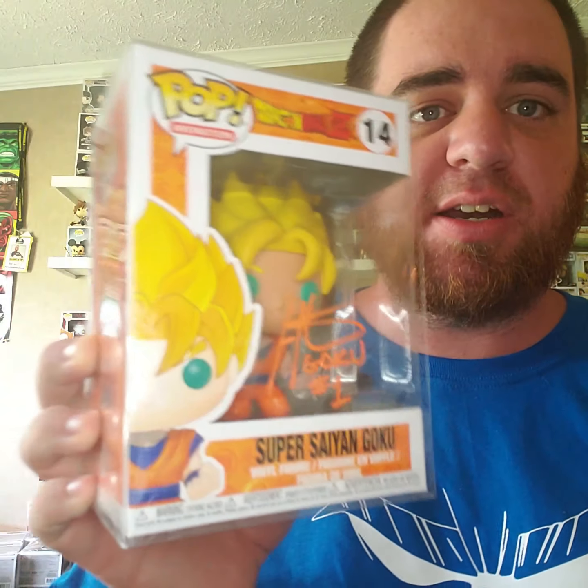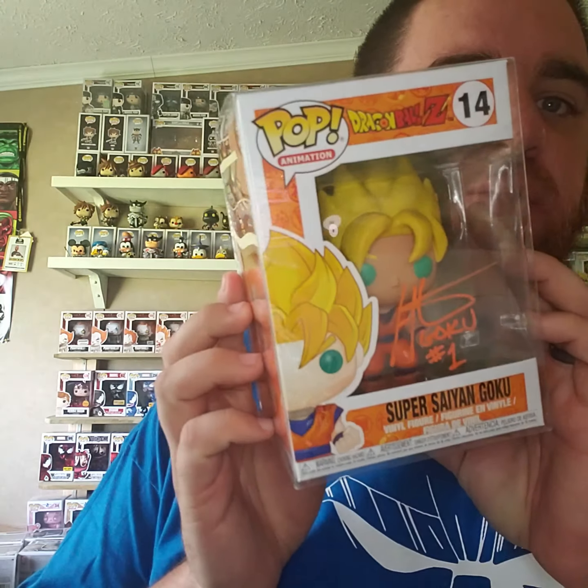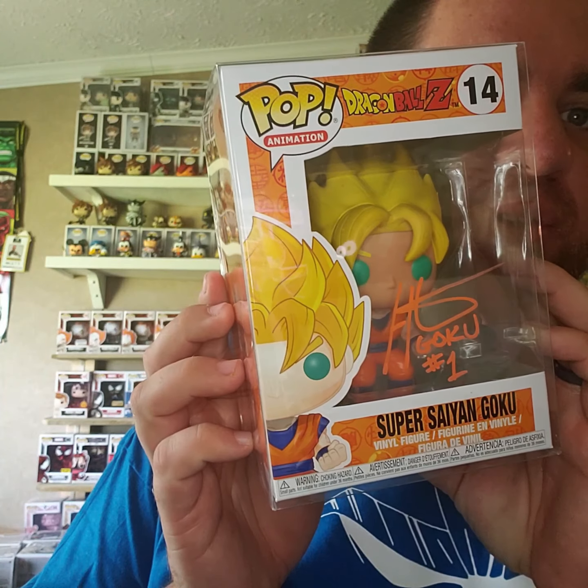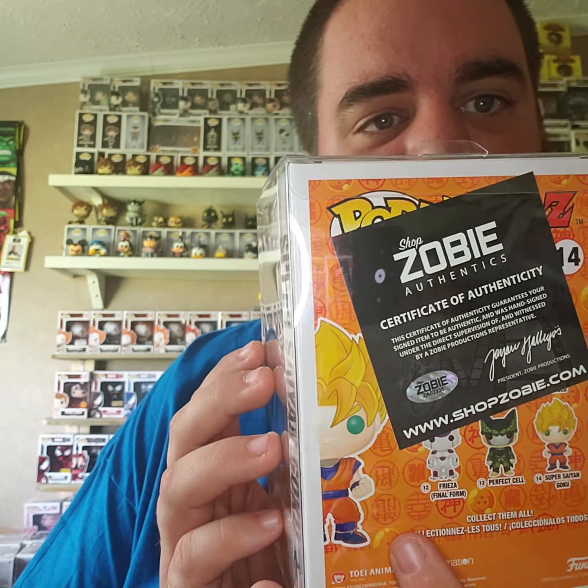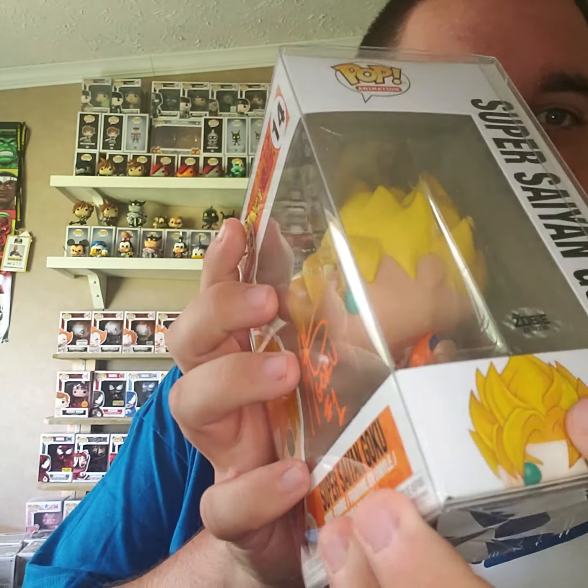This was my second mystery box. The first mystery box was from Zobi. The Zobi box came with this autographed Goku from the very first Goku voice actor, Ian James Corlett, I think. It came with authenticity and, you know, Zobi. They were there. Got a little Zobi sticker there. This box was $40, and it came with this autographed Funko Pop.